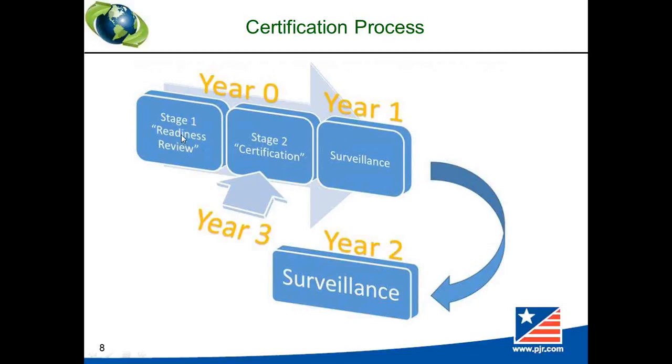And you would only need to start back over at a stage one if, for whatever reason, your certification were withdrawn or you discontinued the certification and subsequently, a little bit after that, decided to pick it back up. You may need to start from scratch.